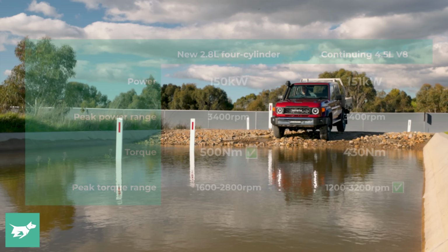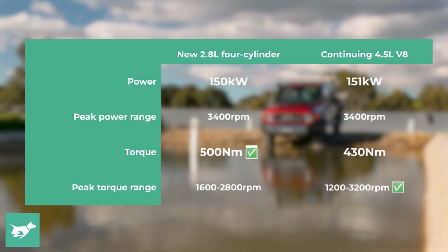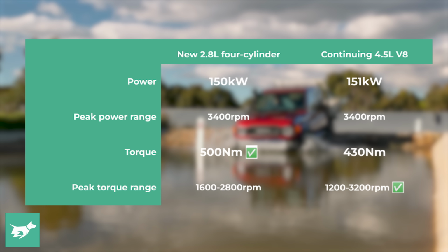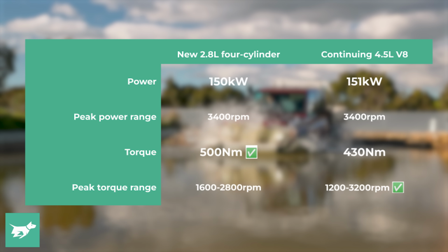However, the V8 is still the more flexible engine. As this chart that I'll put on screen shows, it does have a broader spread of peak torque, even though it's only making a little bit less torque than the 4-cylinder. As I mentioned before, the 4-cylinder gets a 6-speed auto, the V8 gets a 5-speed manual, and they're both true 4-wheel drives in that sense.